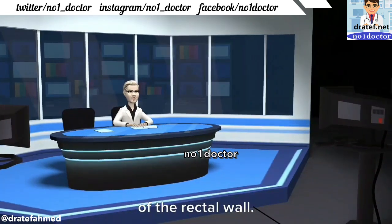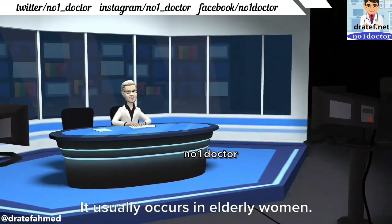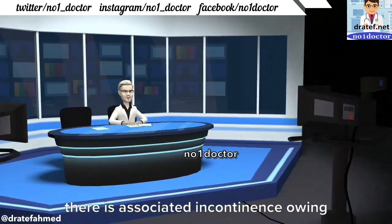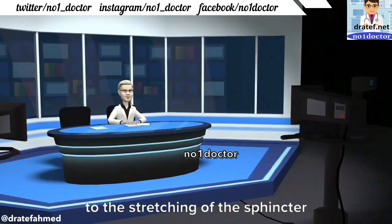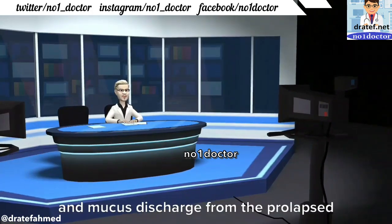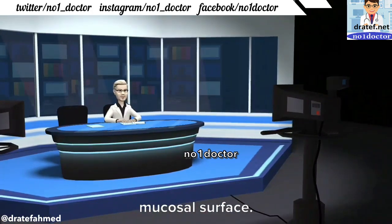Complete prolapse involves all layers of the rectal wall. It usually occurs in elderly women. Apart from the discomfort of the prolapse, there is associated incontinence owing to the stretching of the sphincter and mucus discharge from the prolapsed mucosal surface.